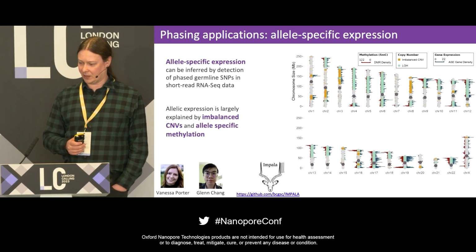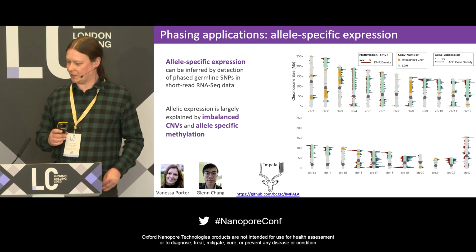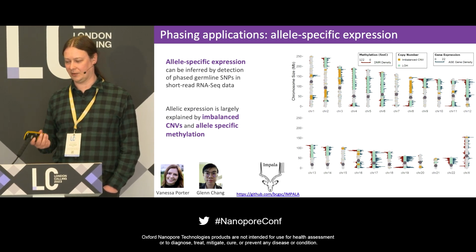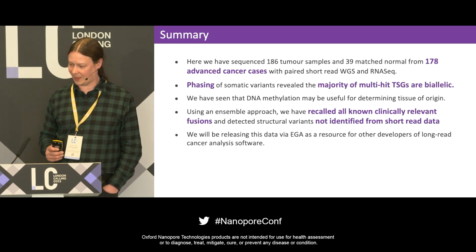And then the last thing for phasing is that we're able to phase methylation, as well as take our short-read transcriptomes, phase that, and link it up to the phasing information. Mostly what we found is that a lot of allelic expression is actually explained by imbalanced copy number. But there is some that's driven by differences in allele-specific methylation, and there are some nice examples, which I don't have today but we will have in the upcoming paper, where promoter methylation is inactivating one allele of important tumor suppressor genes.